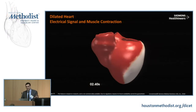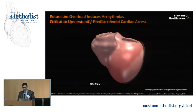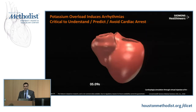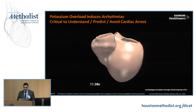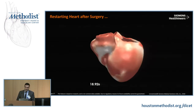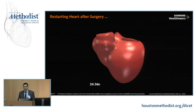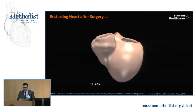And then just for the sake of the exercise, this patient didn't get a surgery, but we simulated the cardioplegia process. So we injected virtual potassium into the heart. The virtual potassium basically messed up the ion channels, and the heart stopped. But then we let the potassium wash out of the heart, and the heart entered arrhythmias, which happens quite often. You can see the nice rotors and so on, and then we virtually defibrillated the heart, which came back to a normal beating heart.